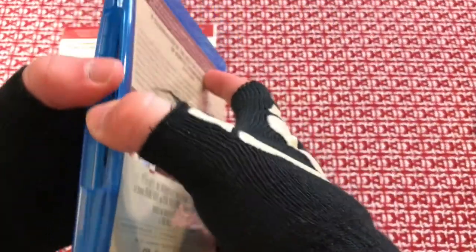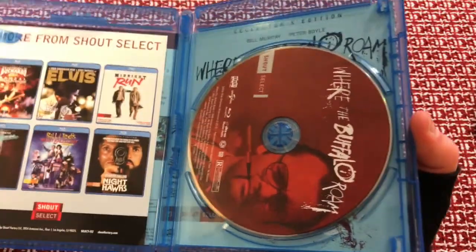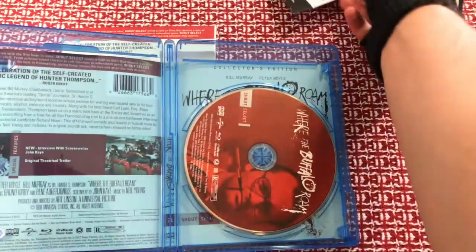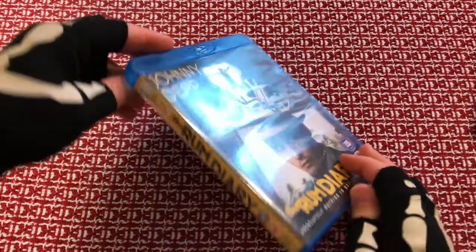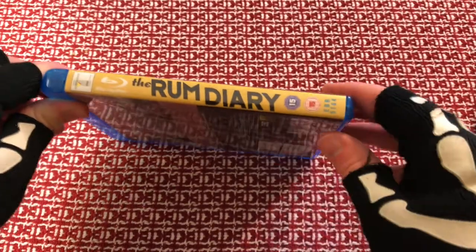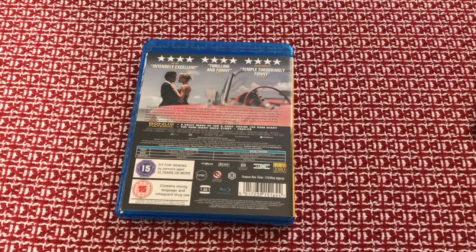Inside is the disc, with Bill Murray in full Thompson attire. There's also this little advertisement insert showing some of Shout Select's other films, and behind it you can see the reversible slipcover. Lastly, before we talk about these films, here's The Rum Diary. There's nothing special about this copy, so I'll just quickly show you the front and the spine, which is very easy to pick out on my shelf, which I like, and the back, which has a synopsis and a list with a lot of the specs clearly put on there, which is always nice.